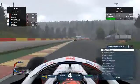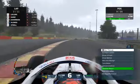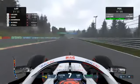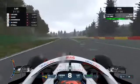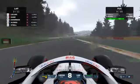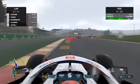Weather report. Watch the conditions. We think there's rain coming pretty soon. Dries seem like the best time. It's coming soon. How about now? Rain has made it to Belgium. Right now, dries are still good, but we're gonna have to switch. These tires aren't made to handle the rain.